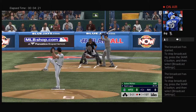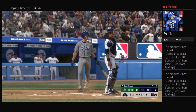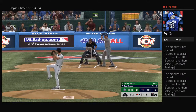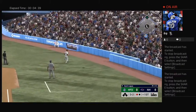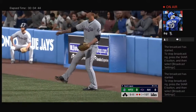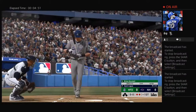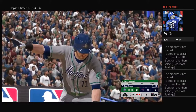The 3-2 pitch. Line to the right side, but foul. A payoff pitch one more time. Popped him up. Williams has room in foul territory. 2 gone. Batting third, the designated hitter, Brian Mundell. Now at the plate, Brian Mundell. First chance for him here in the top of the first with nobody on.